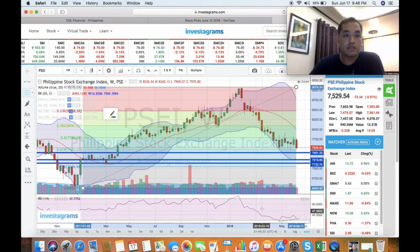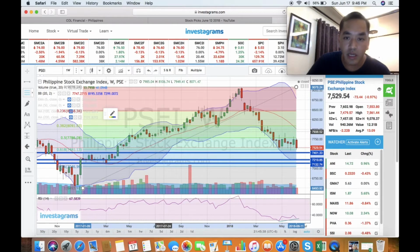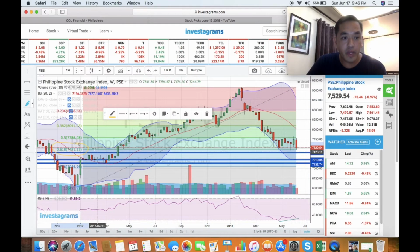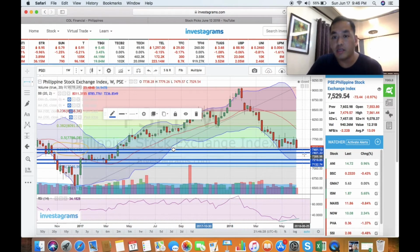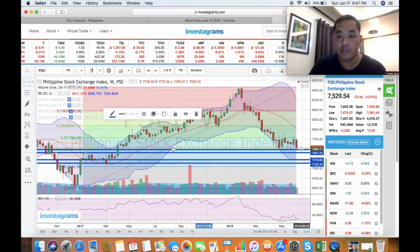All right. Okay, we can see that based on the Fibonacci retracements, there is a support on the 61.8% Fibonacci, which is over here. So we can see that there is a support. Here's the line, the 61.8% line. So there is a chance that the market sell-off last Thursday is already the last drop.